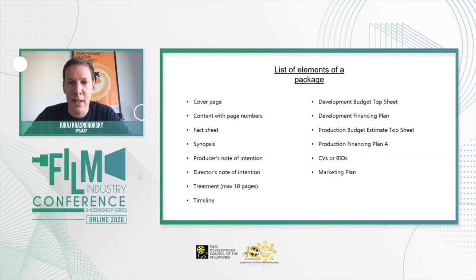On the next slide, here are a few more elements. For example, you could include a marketing plan, not more than one page, perhaps benchmarking your movie against something that is really comparable.